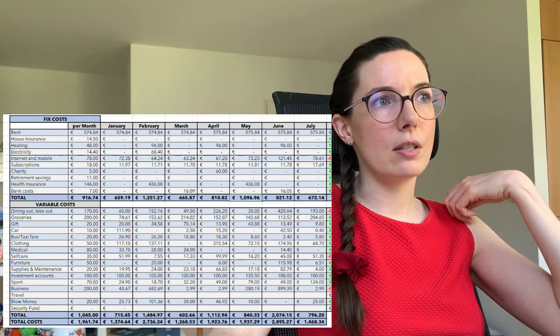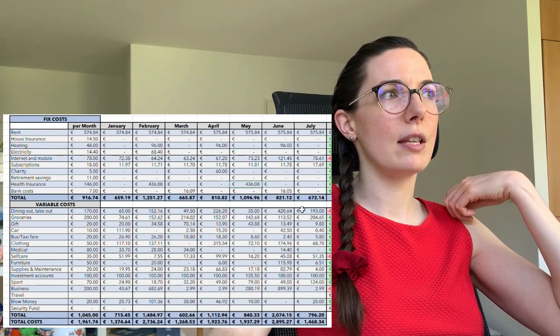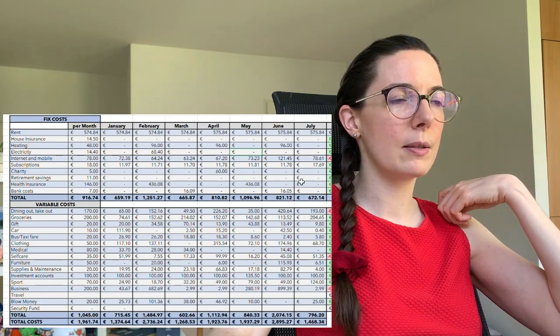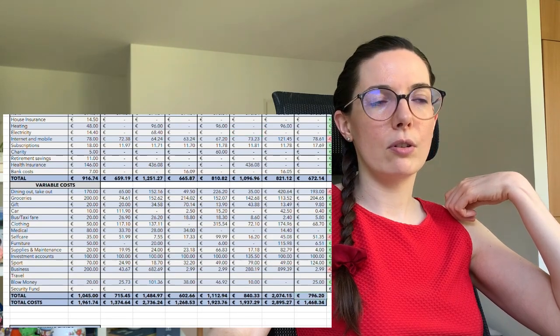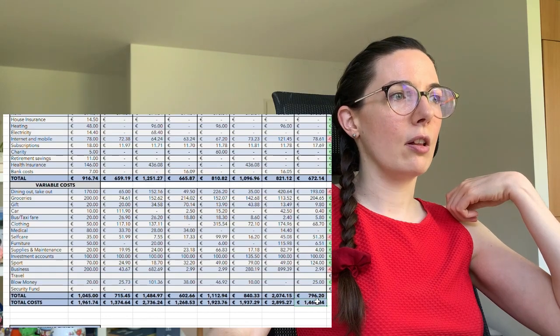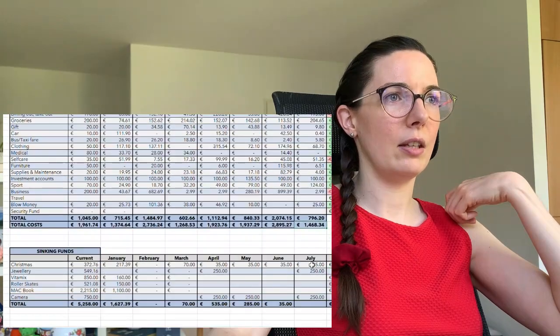And in August it's going to go up again, because I will again have to pay for the health insurance, I will have to pay for electricity, and so on and so forth. And then for the variable costs, it was also a pretty low spending month, also among the lowest three in the year. My total was also in the lowest three in the year.